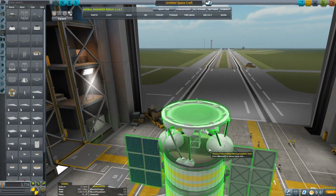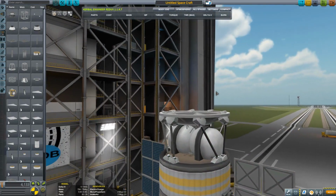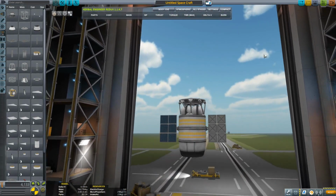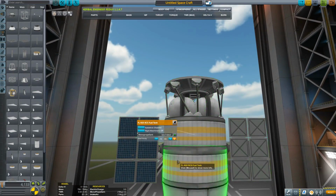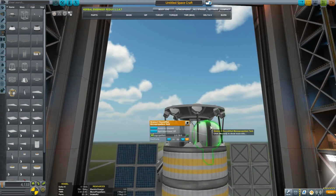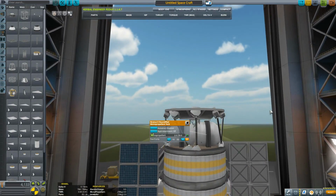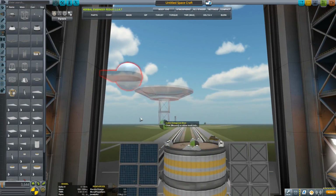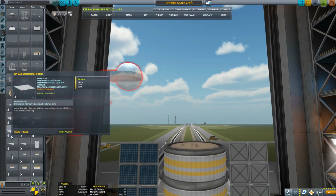Now let's put the two tanks back on the top. And maybe some kind of an RCS thing. Now this is already 700 kilograms, which is too much. See, we do need some monopropellant if we are to actually maneuver this thing. Or we'll just make it simple. All that work for nothing. Oh well. Just get rid of all of that.